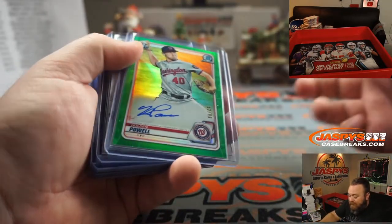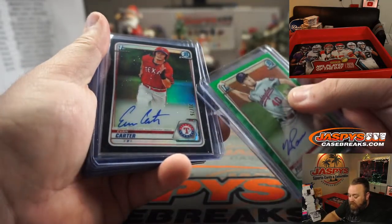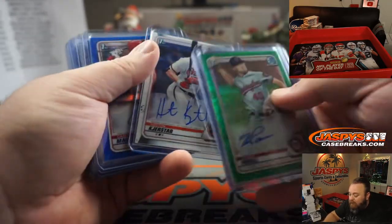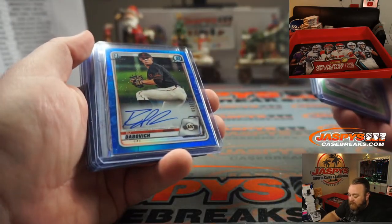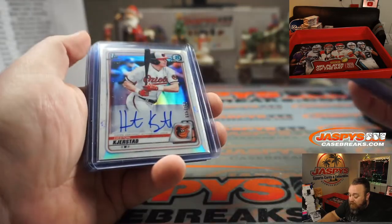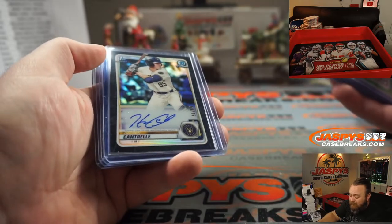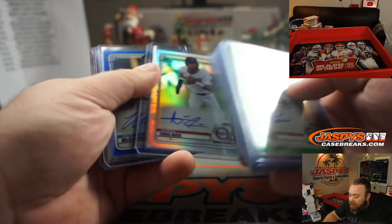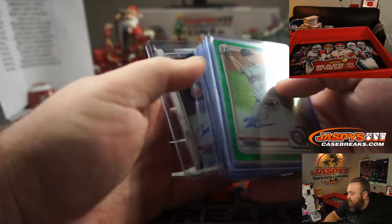Holden Powell to 99 for the Nationals. Milan Tolentino for the Indians. Evan Carter to 75 for the Rangers. Heston Kjerstad, big name, for the Orioles. Casey Martin to 150 for the Phillies. RJ Dobovich to 150 for the Giants. Here's that big name again. Heston Kjerstad to 499 for the Orioles. Hayden Cantrell to 75 for the Brewers. Alaric Soulaire to 499 for the Twins. Zach Becambly to 150 for the Marlins. And Kalai Rosario, base auto for the Twins.